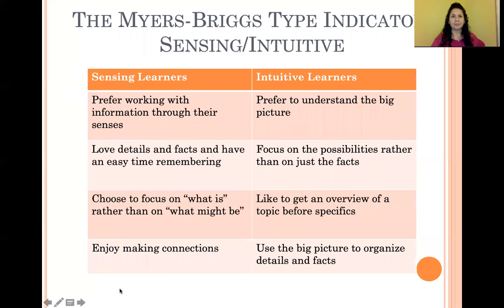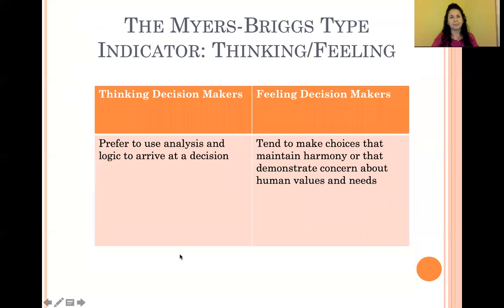processing, right? So if you're sensing or intuitive, sensing people tend to like a lot of details and facts, right? We like to know what is the here and now. I'm not really concerned about the future. I'm concerned about the here and now. Intuitive people are different because they actually like to know not so much what's here and now. They like to think of what's the big picture. What can I think of down the road, right? And so these are two different ways that we process information or that we learn information, right?